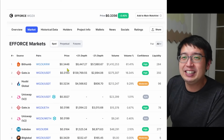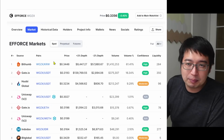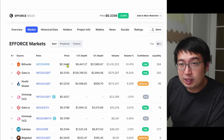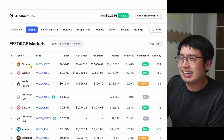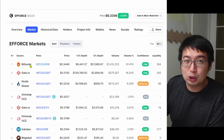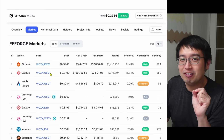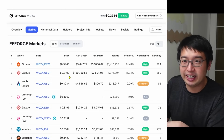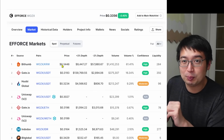So you can see the price is pretty different between exchanges and between trading pairs as well. KRW trades at a premium, that's Korean won, and that's on Bithumb, an exchange limited to Korean residents. If you are a South Korean resident, you have the opportunity to arbitrage here, where you would be buying coins on Gate.io, sending them over to Bithumb, and selling them for a higher price.